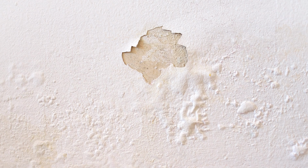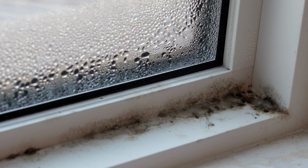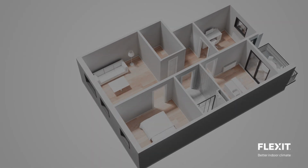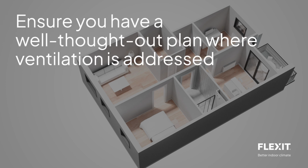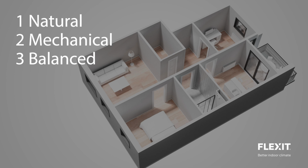peeling paint. High humidity levels promote mold growth in the home, and there is a strong link between mold, asthma, and allergic diseases. When working on energy efficiency improvements or renovations, it is essential to prioritise ventilation. Ensure you have a well-thought-out plan where ventilation is addressed first to avoid unnecessary additional costs later. There are 3 different ventilation methods, but which one is the best?